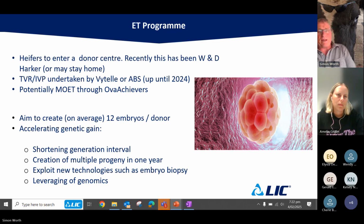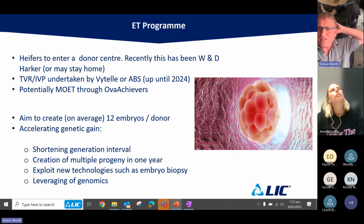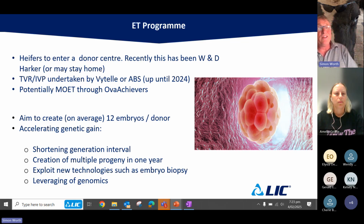I make a point there around embryo biopsying within the program. There hasn't really been use made of this, but it's not to say that won't happen in the future. It's a technology that is there. We're certainly using it within our other breeding programs, but it is a technology that can be of use for sure.